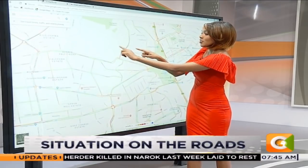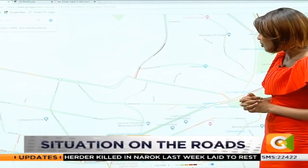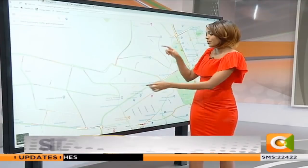There is a small patch here I want to look at on State House Road, actually coming into Processional Way, where things get a little bit tricky. So these are some areas to avoid this morning.